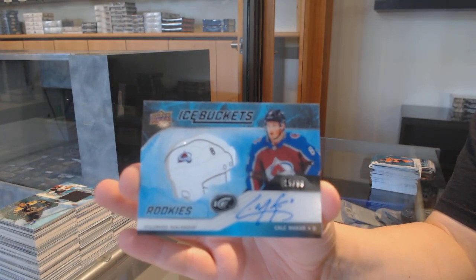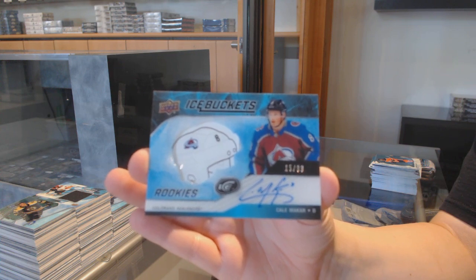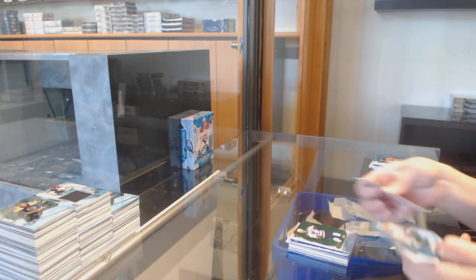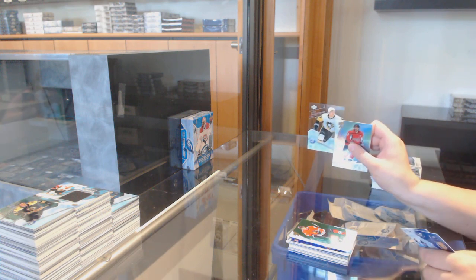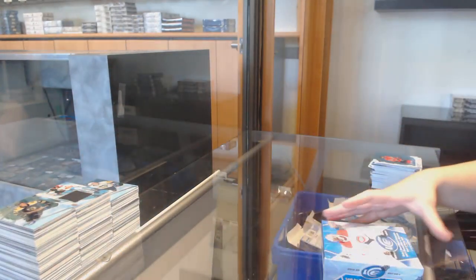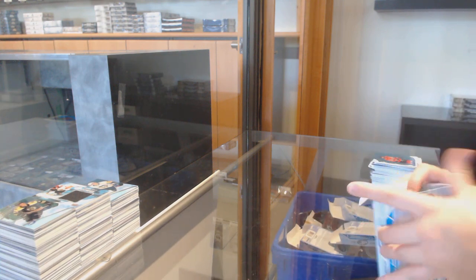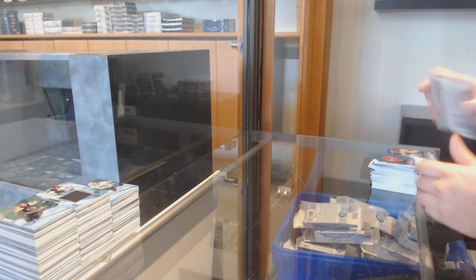Cale Makar. Cale Makar, Ice Buckets rookie auto. Congrats to Colorado. You're stacking up these Makars. Green for the Blues, Alex Pietrangelo, $9.99 rookie for the Sharks, Noah Gregor. Green for Chicago, Patrick Kane, $4.99 rookie for Pittsburgh, Sam Lafferty. Base cards, Cody. You can request the base cards. There just might be an extra cost for shipping because it does make the package heavier.